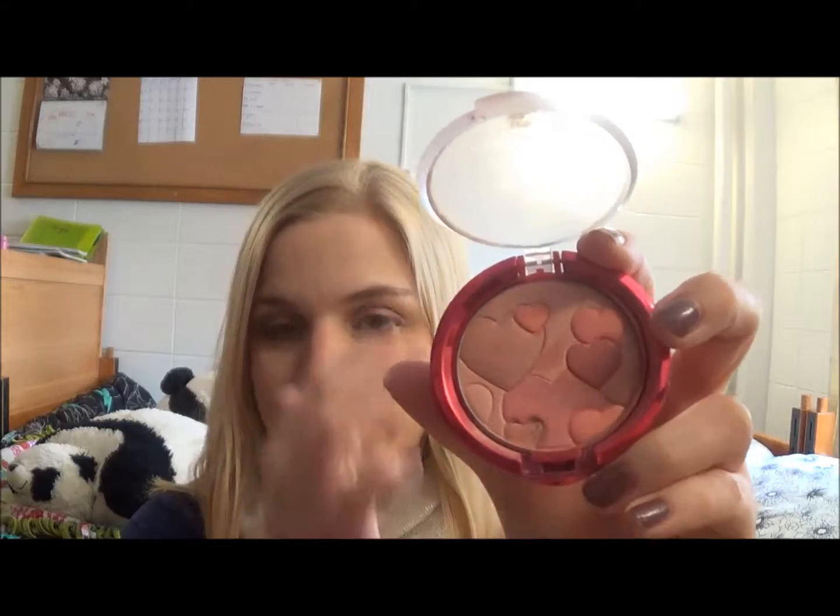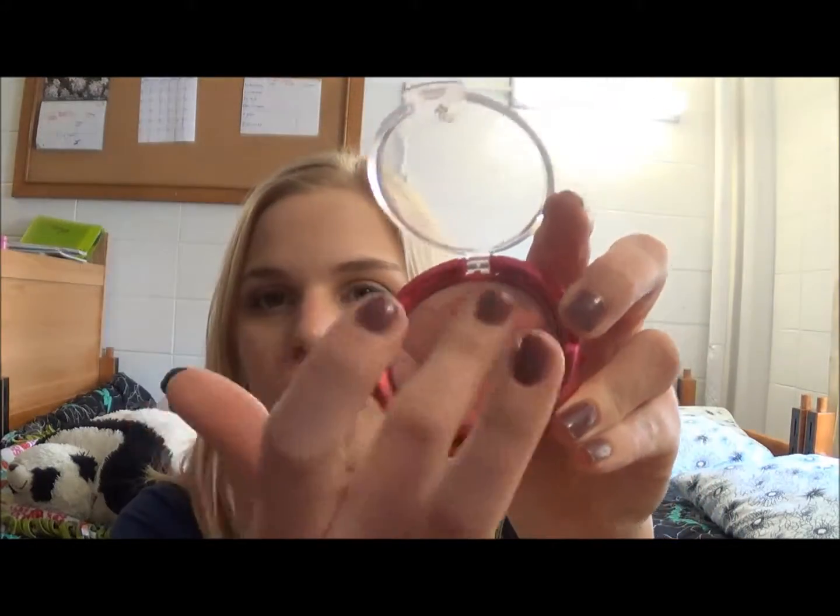All these hearts used to be raised and they're not raised anymore. I just haven't touched it in a while. I've been playing with other blushes and I have a hair stuck in my lip gloss. How annoying. So this is one of those blushes you swirl your brush in and you get a very nice pink color. It's supposed to make you look happy and radiant. I don't know if that's necessarily true, but I do get a really nice wash of color with this.